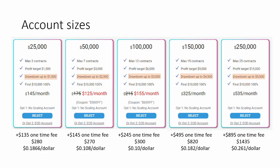Obviously, the larger the account, the more contracts you can trade. However, as you can see, that max drawdown on the 250k account is only at 5,500, which means that 25 contracts, you're not going to be trading that for a very, very, very long time. If you only really want to be risking a couple of percent of your max drawdown, you're not going to be trading 25 contracts probably for 9 months or a year.